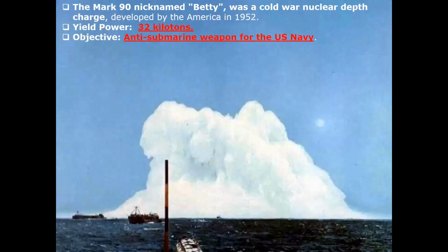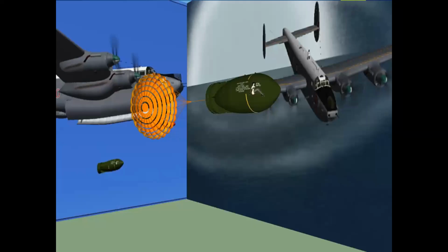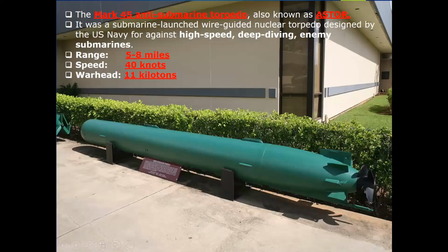For example, let me show you that the United States of America developed a depth charge, which was a nuclear weapon type of thing. Its name was Mark 90, nicknamed Betty, and this was developed in the Cold War just to target the Soviet nuclear submarines. It was a very important thing in the early 1950s. It had a yield power of about 32 kilotons, and the objective was to target the submarines of the enemy. It could be dropped by ship, and it could simply destroy enemy submarines underwater. As I told you before, you can drop these capabilities by helicopters. So this was a capability which seriously deterred each other from attacking each other.